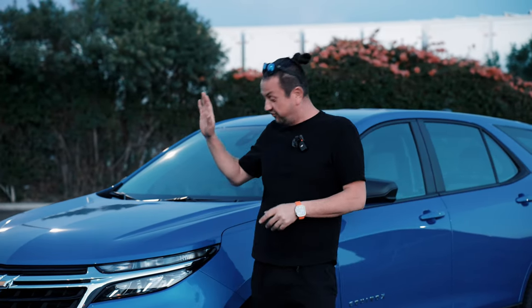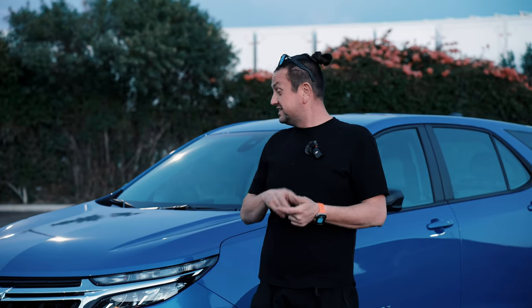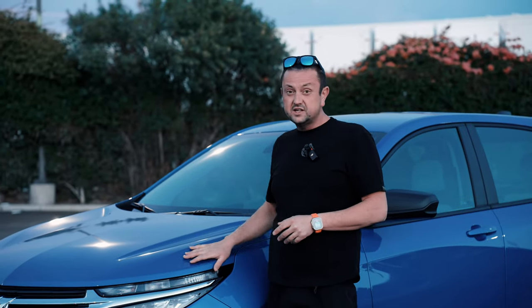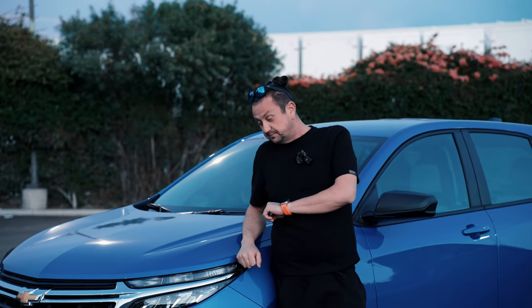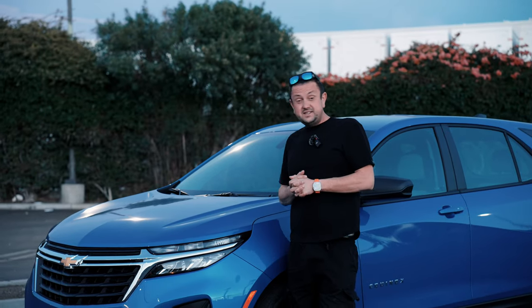So the 1.5 turbo engine on this car is just junk, in my opinion. Until 60,000 miles you do have a powertrain warranty, so if something happens, it's gonna be covered. But after that the car is not worth buying, because it's gonna get a misfire, a smoking problem, or something else. So it's not a good engine at all. And for some reason they've been doing it on this car for 4 years already. The third generation of this Equinox came out in 2018, and they still didn't improve it.